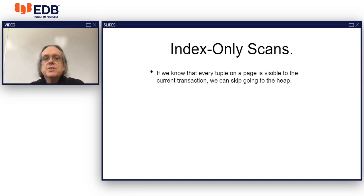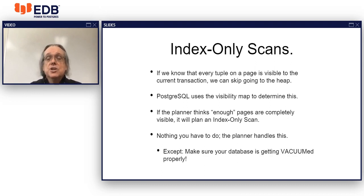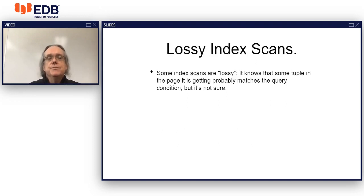Postgres does have a nice optimization called an index-only scan. If we know every tuple on a page is visible to the current transaction, we can skip going to the heap. We can just bypass that extra check. And Postgres uses the visibility map to determine this. So if the planner thinks enough pages are completely visible, it'll plan an index-only scan, which is much more efficient. There's nothing you have to do to cause this. The planner handles this, but just make sure your database is getting properly vacuumed.